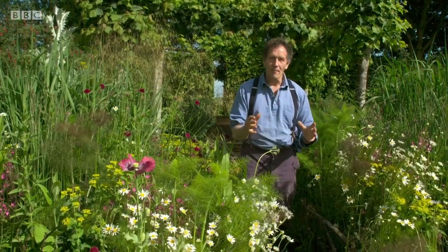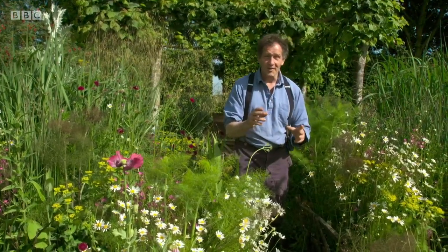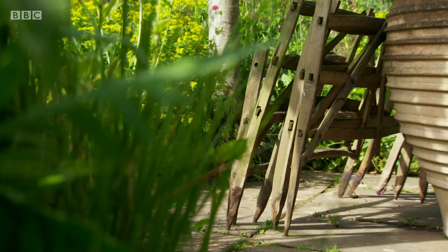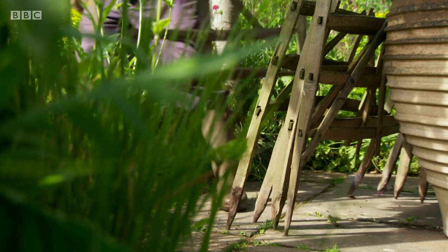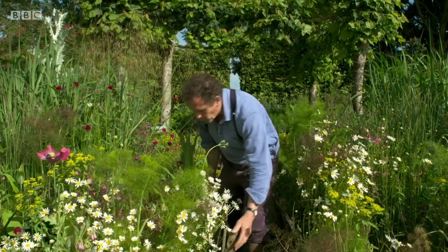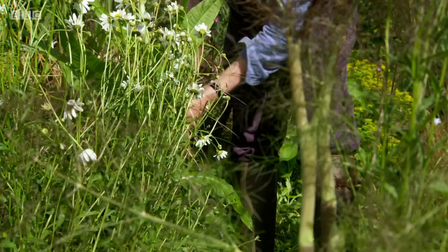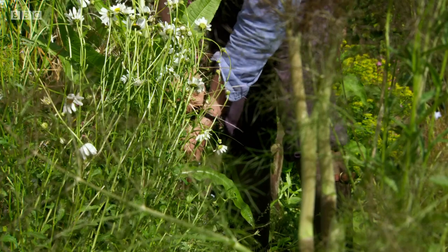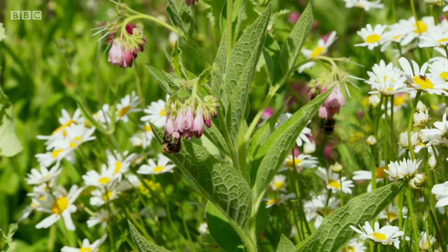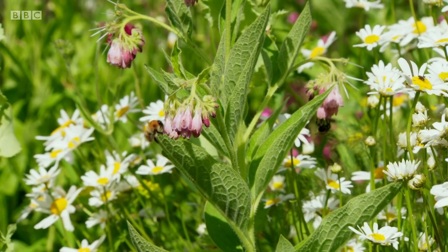So I try and hold them up and hold them back. But of course, the real skill is to make it look as natural as possible. I'm using these hurdles that were actually made a few years ago out of chestnut. And sometimes we use wire supports. So the idea is not to put them into a rigid line, but just to prop them up and get them growing in the right direction. At this time of year, you want to embrace the exuberance of summer, but maybe just stop everything falling apart too much.